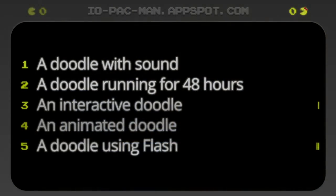Yeah. So the answer is actually, it actually is 1, 2, and 5.